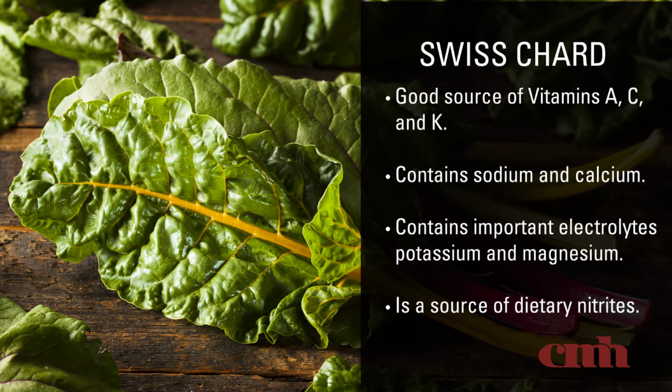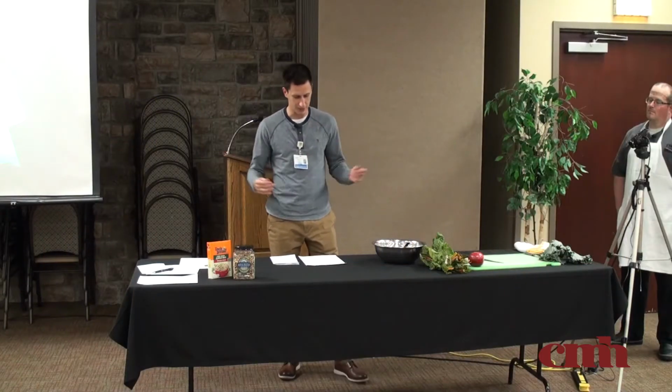It also has dietary nitrites, which is kind of an unusual term we throw around. Nitrites are often found in beets as well, and I believe it's in this red color here. That actually helps improve your blood flow. It really opens up your blood vessels, so get that circulation going in those winter months so you stay warmer.